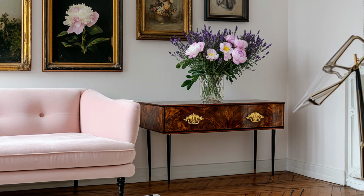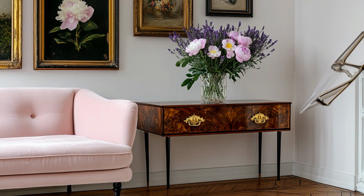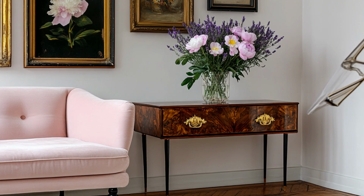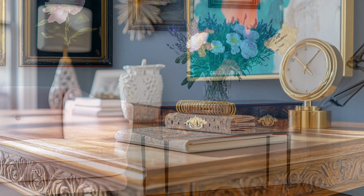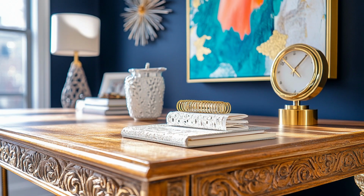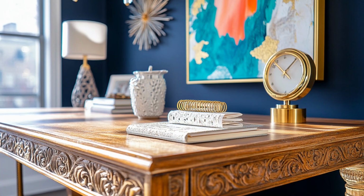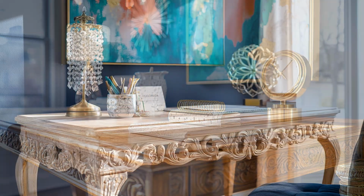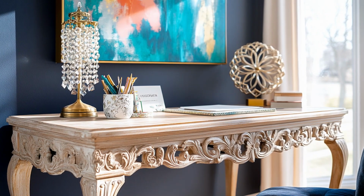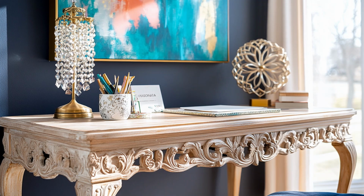An ornate gilded mirror above a modern console table, a mid-century armchair next to an Art Deco-inspired floor lamp, or a rustic wooden dining table surrounded by vibrant, eclectic chairs. All these combinations add depth and visual interest. To successfully mix old and new, start with a unifying color palette or a recurring material, such as warm wood tones, metallic finishes, or jewel-toned fabrics, to create cohesion amidst the diversity.